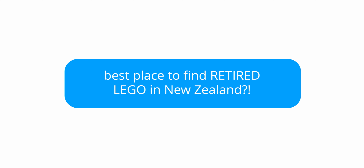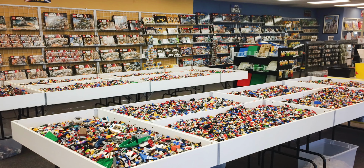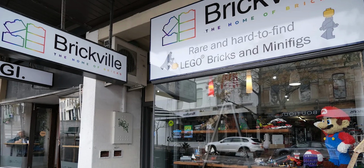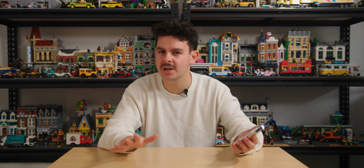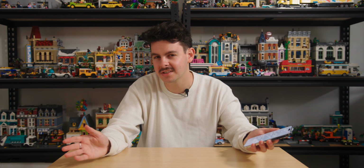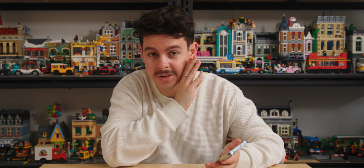Best place in New Zealand to get retired LEGO sets? Oh, honestly, this one hurts. In little old New Zealand, we don't have the luxury of Bricks and Minifigures and every street having a retired LEGO store. I dream that one day we'll get something like that. There are a few online retired stores in New Zealand, but most of the time the sets are pretty overpriced. So I usually recommend going for independent sellers on Facebook Marketplace and Trade Me. Trade Me is like the New Zealand eBay. We don't use eBay here.